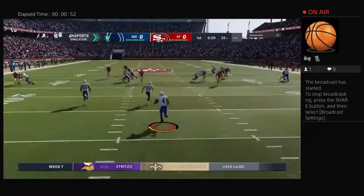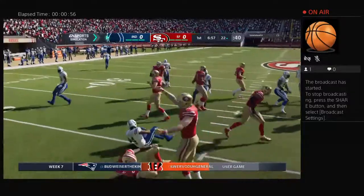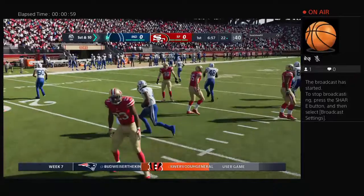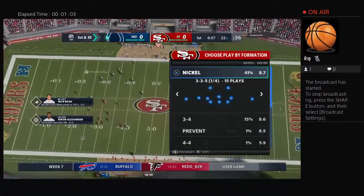That'll be taken about a yard deep. And he's up past the 20 to the 22-yard line. The Colts take over 1st and 10 at their own 22-yard line.